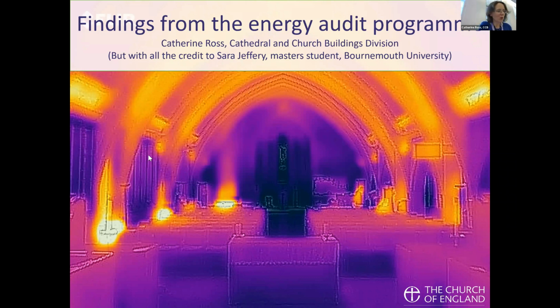I'm presenting this work, but I did want to absolutely begin by repeating what it says at the top, that all of the credit for the analysis I'm going to show you goes to Sarah Jeffrey, who I think is on the conference today, but will probably hate me to draw attention to her. She's a master's student who has been doing this analysis of energy audits for us. And she has also now joined the team, the environmental team at the Diocese of Bath and Wales, which is really great news.